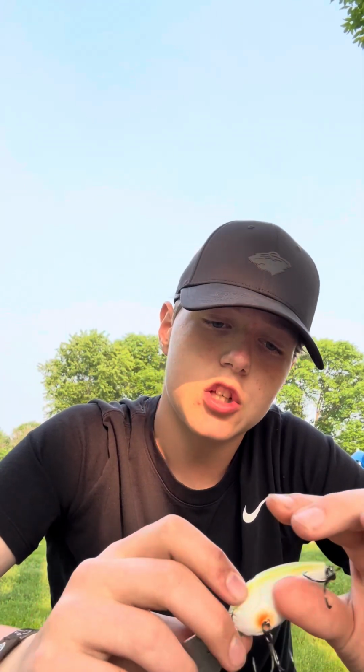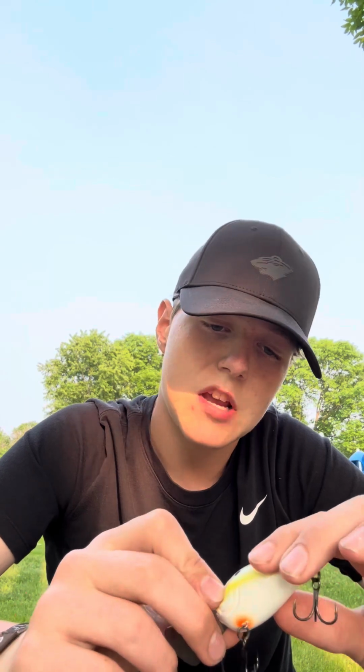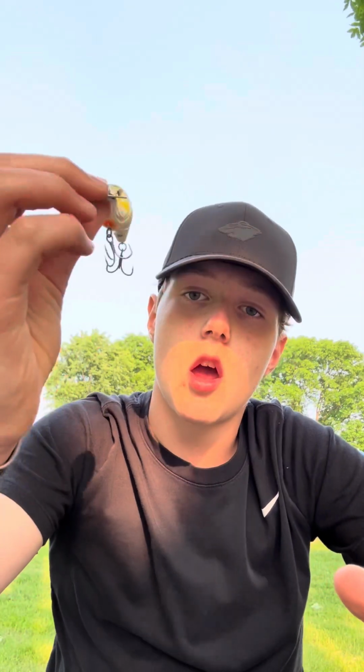Our second crankbait of the video, this is the 13 Fishing Jabber Jam, 7 to 9 feet. This is for the deeper diving fish, but you can also buy a shallow diving one of this. But this thing is amazing.